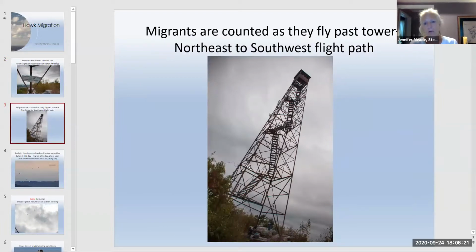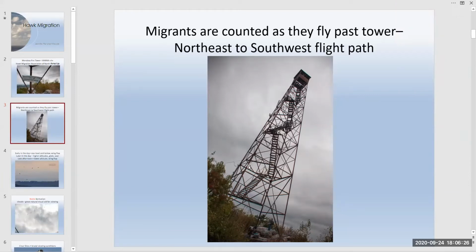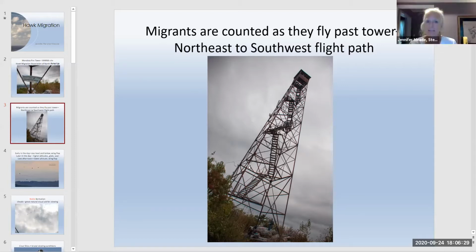When we do count at the tower, we have a little system with the tower oriented there on top of Clinch Mountain. We look toward the east, and as they fly past the tower, that's when we actually do the count. The mountain range lies northeast to southwest with the orientation of the Appalachian Mountains, so we look east, and we usually work in teams, with some people looking out across the mountain range for hawks approaching, and then counters that actually count as the birds go past the tower. That's how we count the migrants.